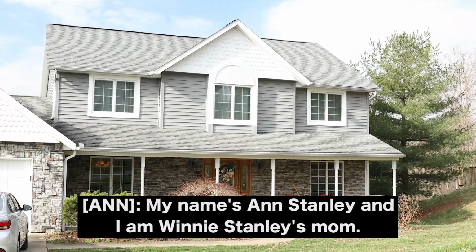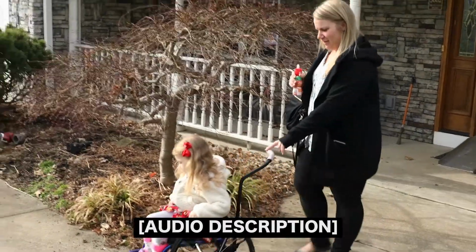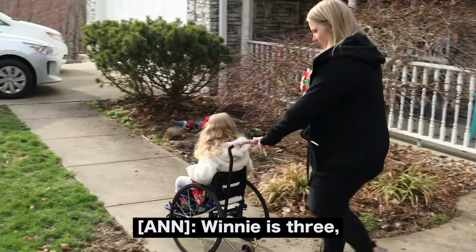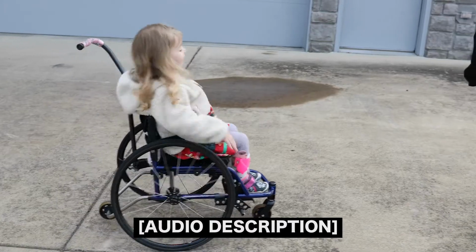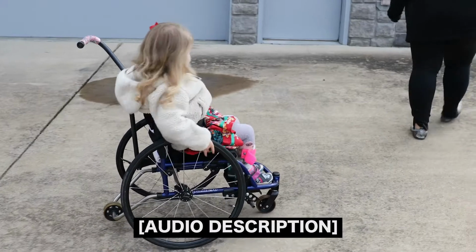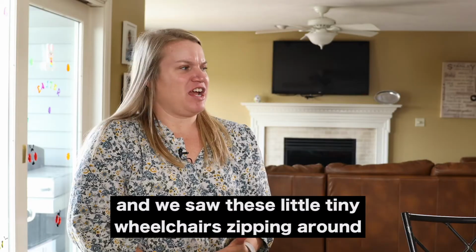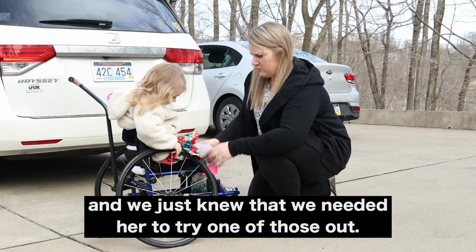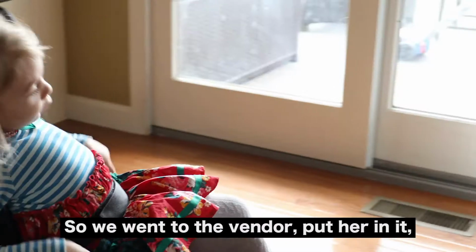My name's Ann Stanley, and I'm Winnie Stanley's mom. Ann pushes her young daughter Winnie in her tiny wheelchair. Winnie is 3. She was diagnosed with spinal muscular atrophy type 2. Winnie pushes herself in her wheelchair outdoors, then inside her home. We were at this giant conference. We saw these little tiny wheelchairs zipping around, and we just knew that we needed her to try one of those out. So we went to the vendor, put her in it, and that was it.